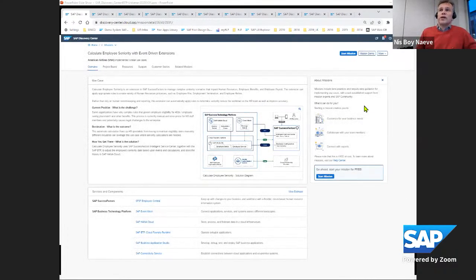So if you want to understand what that is about, we simply click on that and actually get the first introduction of what this use case is about. And this use case actually manages complex seniority scenarios that impact human resources, especially the employee benefits or the employee payroll. And it's basically building an extension that can automatically apply rules to determine the seniority, to reduce workloads on the HR team, and so on.